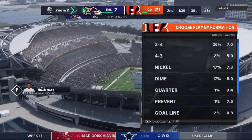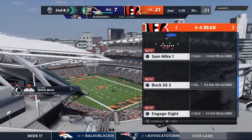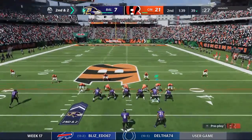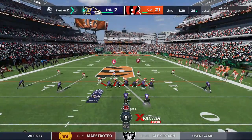A good pickup there on first as a screen pass gets him 8. Just about every quarterback is trained to really look downfield first before you come back and make a nice, safe throw. And in this case, that's exactly what he did. Found his running back, let him create some space, and it turned out to be a nice play for the offense.